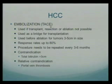Briefly, other modalities: you can use TACE, chemoembolization, if transplant, resection, or ablation is not possible. Some centers use it as a bridge for transplantation. It could be used as a temporizing measure while you're waiting for an organ for the patient. It is used before ablation for, say, tumors 3 to 5 centimeters. We talked about how you can only ablate tumors less than 3 centimeters, so you could employ the TACE. If the lesion is, say, 4 centimeters, that might shrink the size down to 3 or less, and then you can ablate. Response rates are up to 80%.